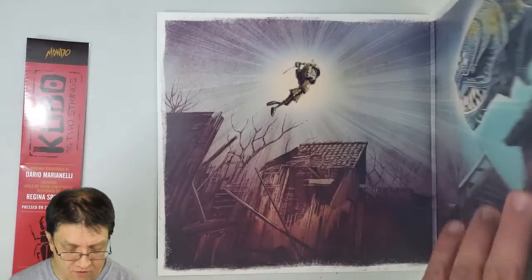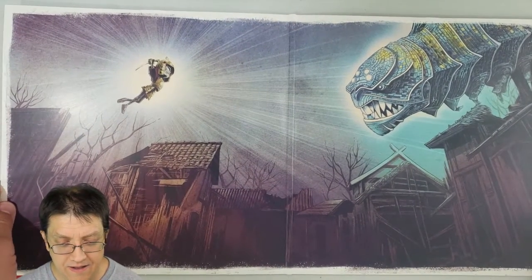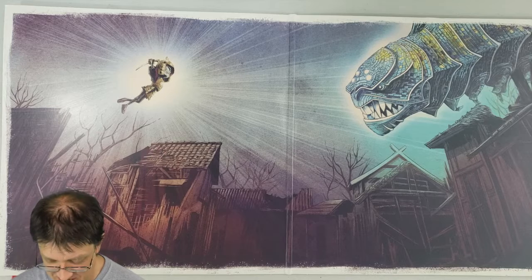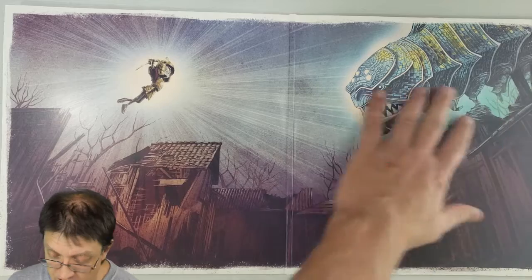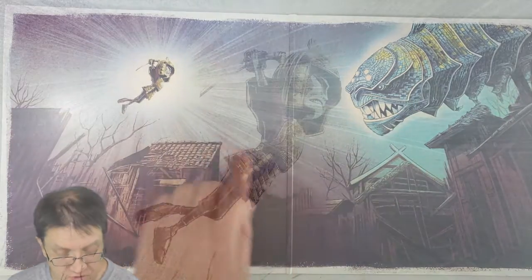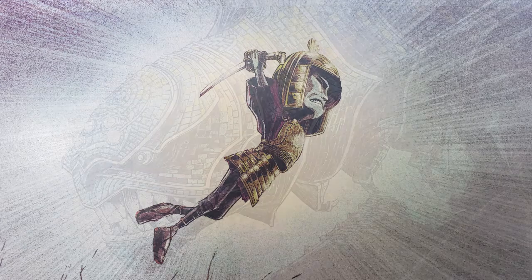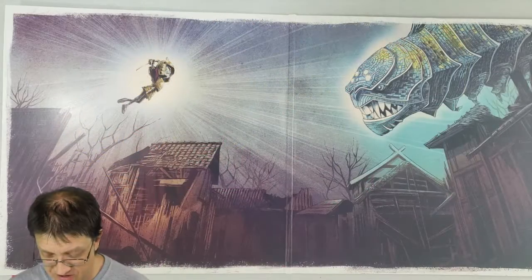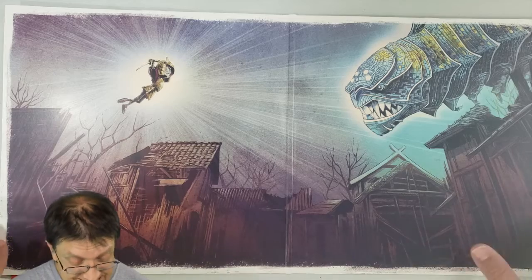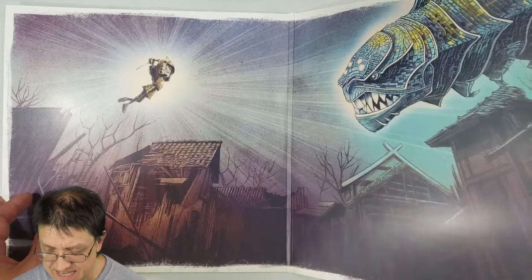Let's look at the gatefold inside. Oh, look at this. Oh, sorry, folks. This is a great moment in the film. And it's great art here. Again, we've got these brush strokes. We've got Kubo here, who's taking on the Moon King in an evil reptile form, and that's just gorgeous. Sorry, I could stare at it all day, but look at this artwork. It puts so much care behind it. I just think it's fantastic.